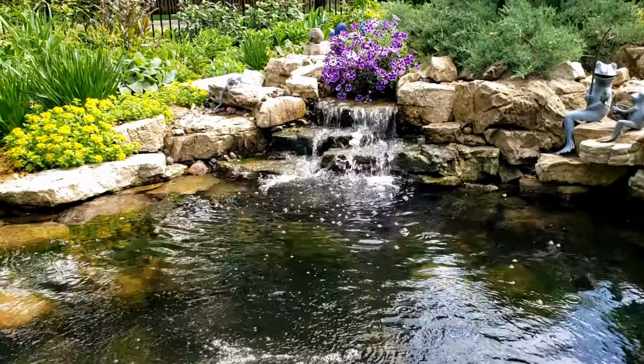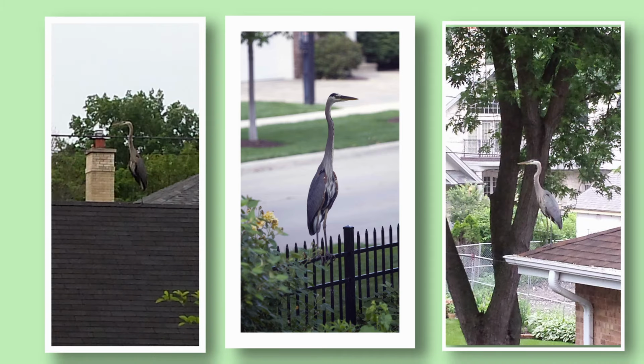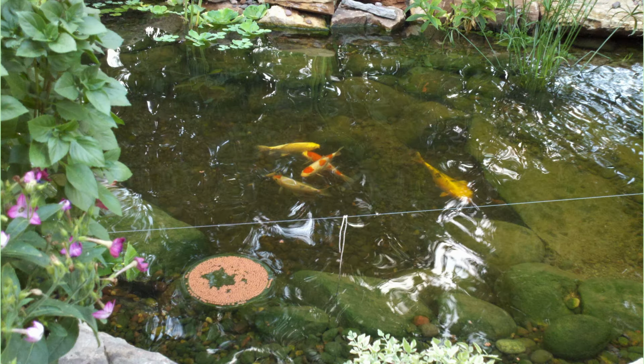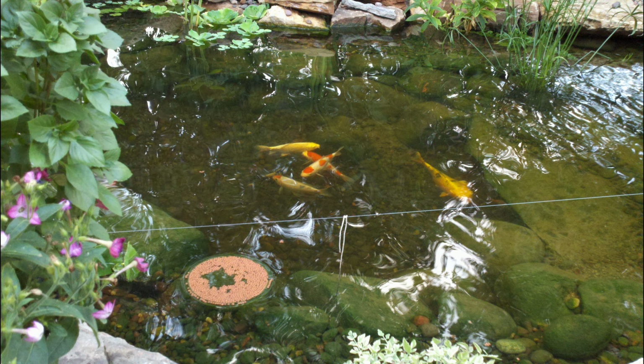We soon realized we had a responsibility to protect our fish from predators, including the great blue heron. Following the advice of members of our pond and koi club, we covered the pond with netting and placed string around the perimeter to deter the heron. We later learned that these precautions weren't necessary due to the way the sides of the pond were built, making it difficult for the heron to simply wade into the pond.